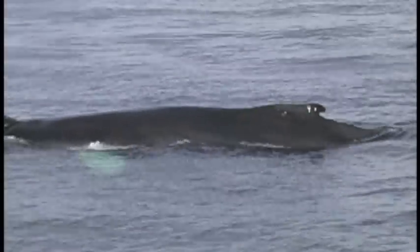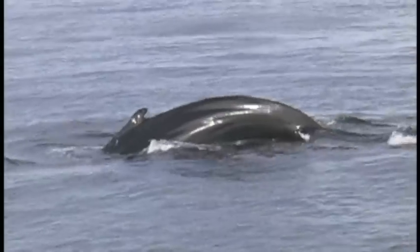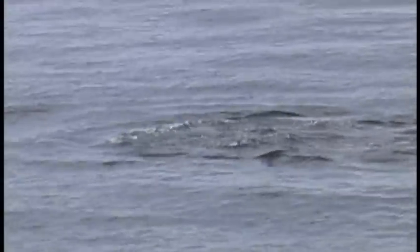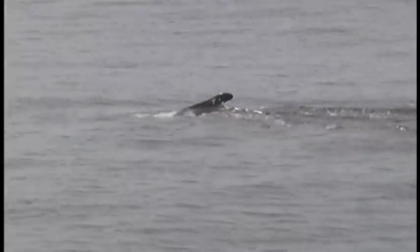Eight o'clock, Freckles. Flippers are out, get ready for a fluke. And a gorgeous look at her tail. You can see flippers are out. Get ready for a fluke. Oh, nope, not getting it there. A little arch. Keep watching.